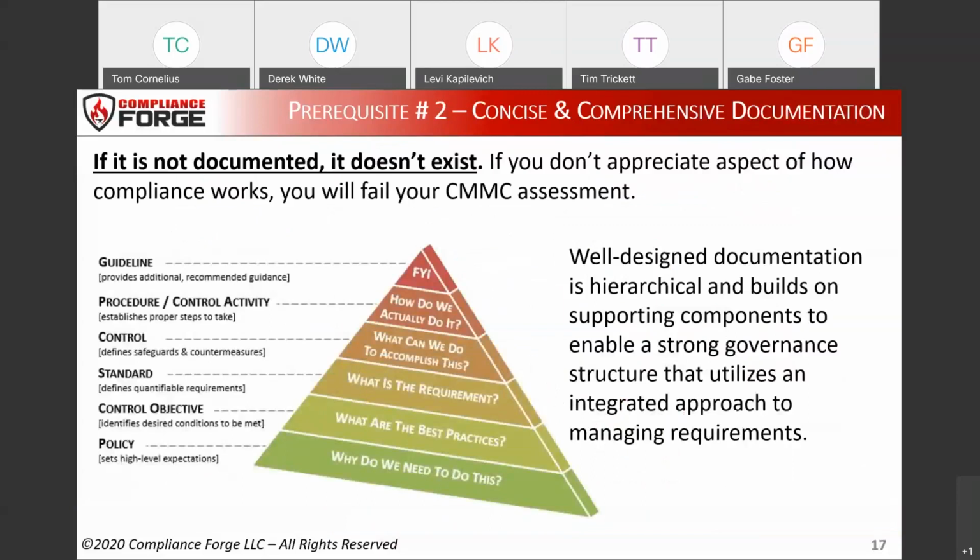Prerequisite number 2: if it is not documented, it doesn't exist. A lot of people don't get that, but when it comes to an assessment, if you say you were working on it or if it's in draft, that's going to be a failure, because if it's not in production and it's not essentially fully documented from a compliance perspective, it doesn't exist and you'll fail. Next slide.